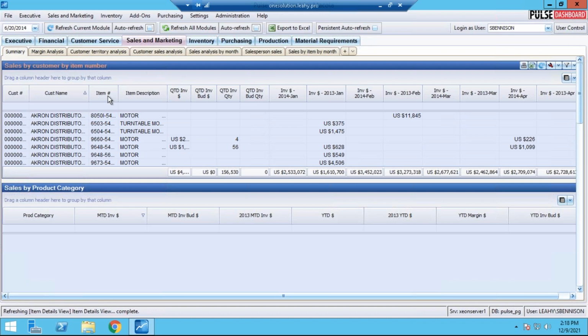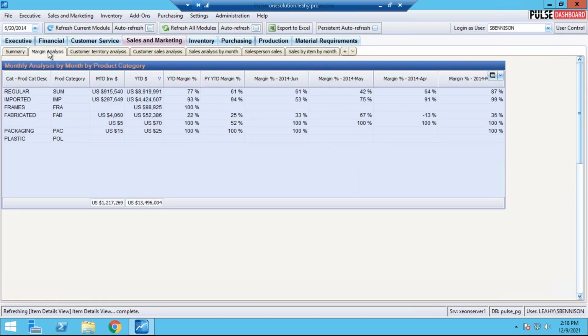And then on the summary screen in the sales and marketing area, you can analyze sales by customer, by item, by product. But one of the other biggest areas where we've had a lot of discussion is margin analysis. Because of all the different ways that we can put in those budgets, we can look at product category. This could be salesperson, however you wanted to look at that. We can look at invoice dollars, year-to-date dollars, margin percentages, various things of that nature.